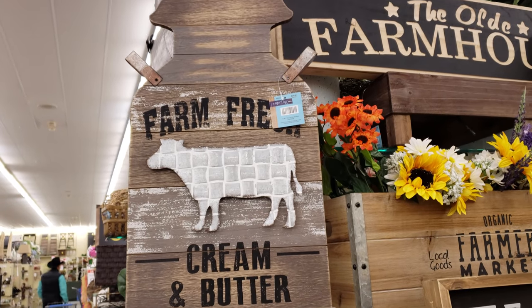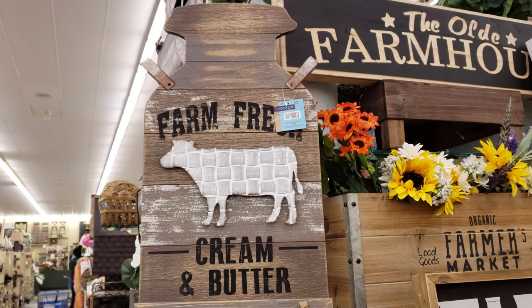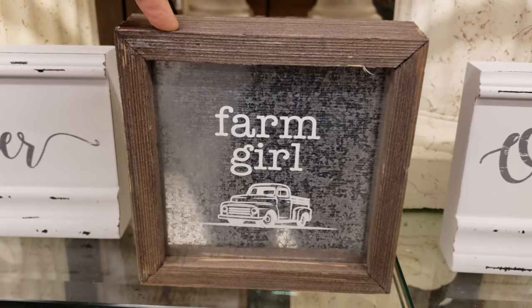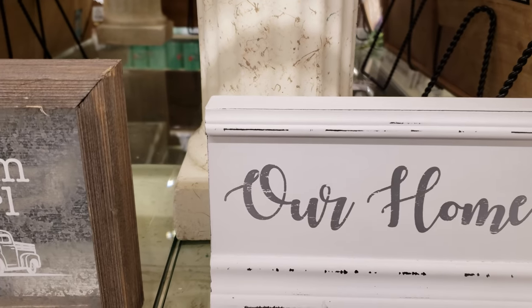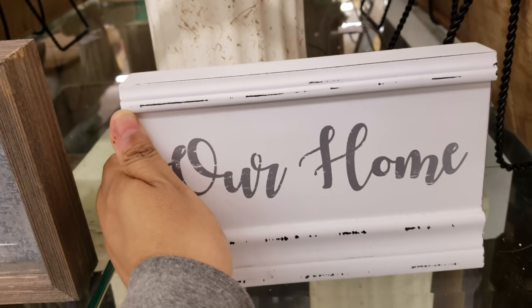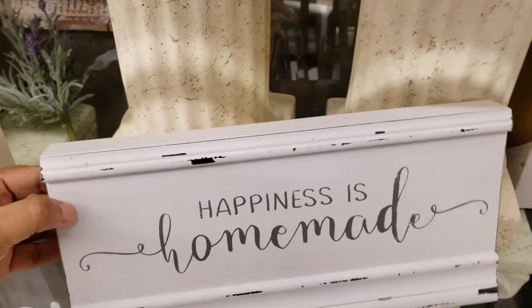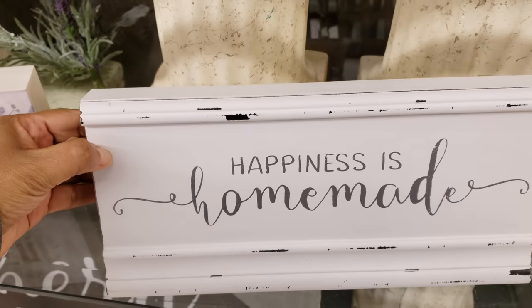Farm fresh cream and butter. That sign is going to be 45. Farm girl, and they're asking for $5. Our home, let's see, 10. Yeah, I wish the price would kind of be on the side or something. Happiness is homemade.